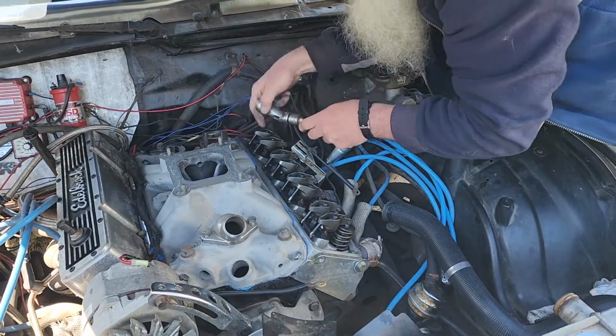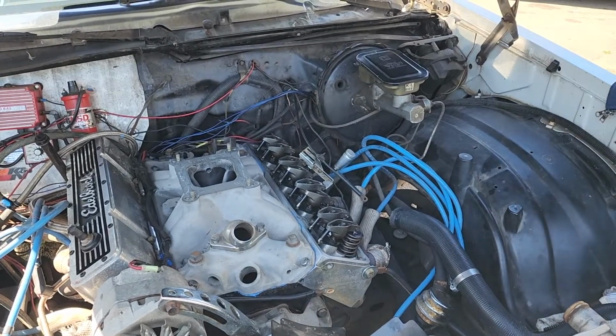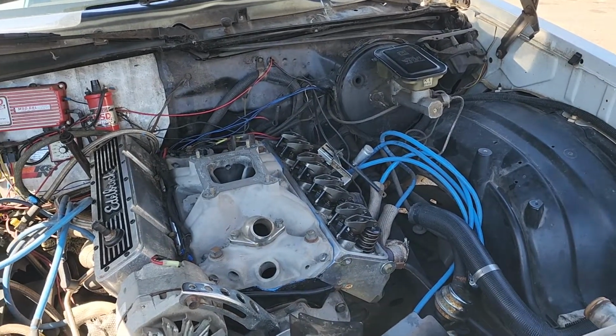Get rid of this coil bracket while I'm here. I don't need that anymore because we got the MSD, right? Yeah. How's that look? Looks good. Good.